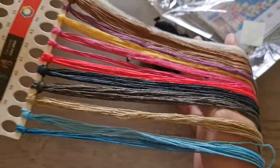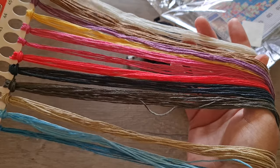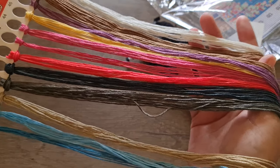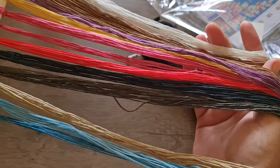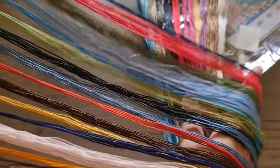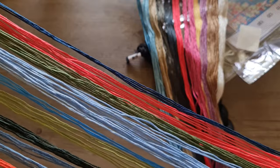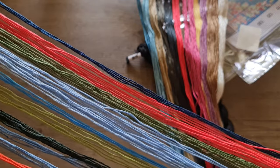Okay, so look at those, folks, the purples and pinks and blues. Love them. Lovely, lovely colours. Let's take a look at this one. If everyone would behave, it would be great. There we go. Look at those. You know, there's some darks, there's some brights. We've got a good mix here of different colours.